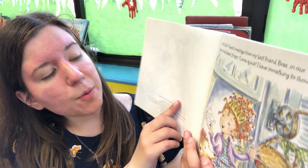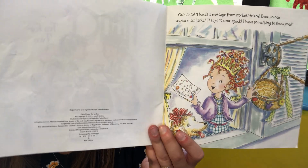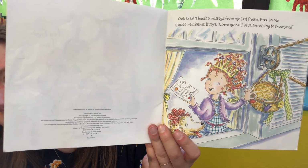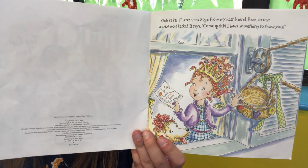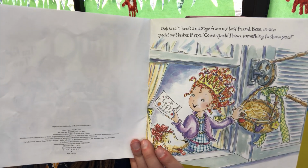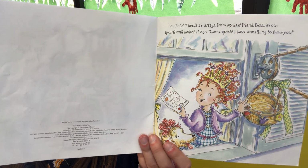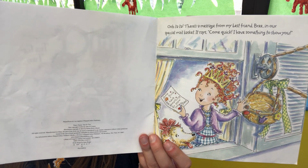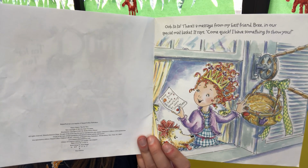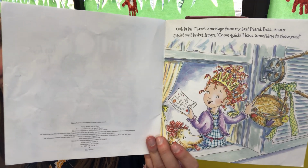So this is Nancy. And Bree sent her a letter and it says, "Come quick, I have something to show you." So Bree is her best friend and her best friend is saying, "Come quick, I have something to show you." So I wonder what Bree wants to show Nancy. I wonder what it must be. What do you guys think Bree wants to show Nancy? Do you think maybe she got new toys? Maybe she wants to show Nancy her new toys? Let's see what Bree wants to show Nancy.